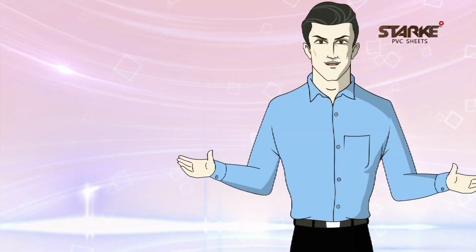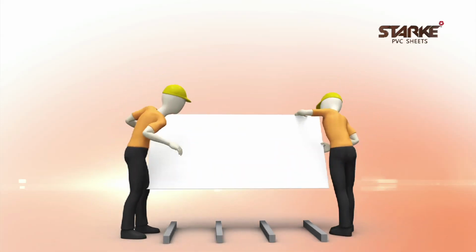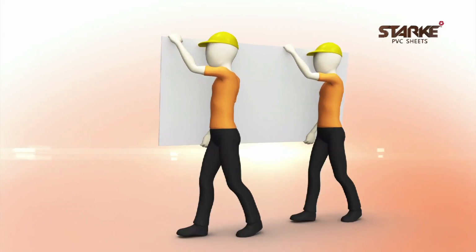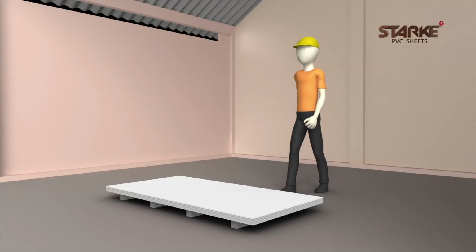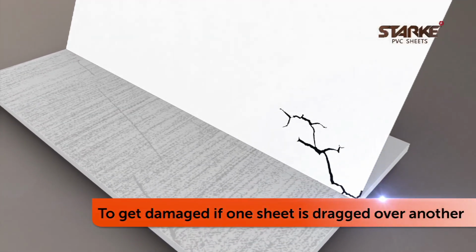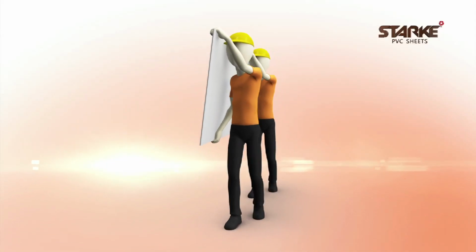Now let us see how to handle and store Starke sheets. Sheets should always be lifted with both hands, supporting the sheet carefully. Starke sheets should always be carried by at least 2 people at a time, holding the sheet from both the ends. It should be lifted as far as possible from other sheets as the surfaces are likely to get damaged if one sheet is dragged over another. Only one sheet at a time should be carried.